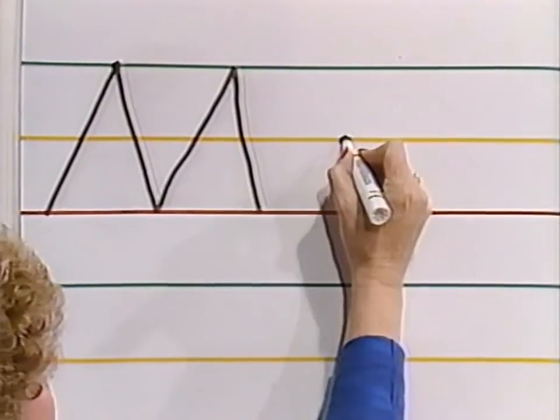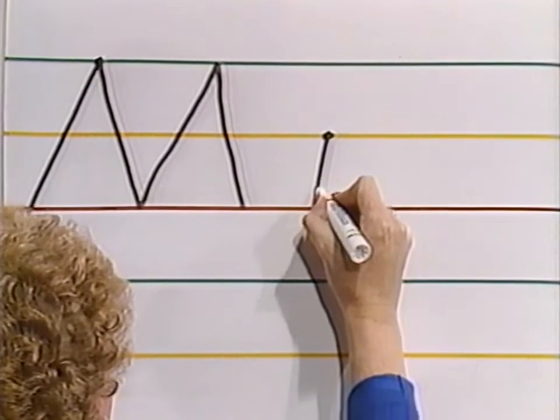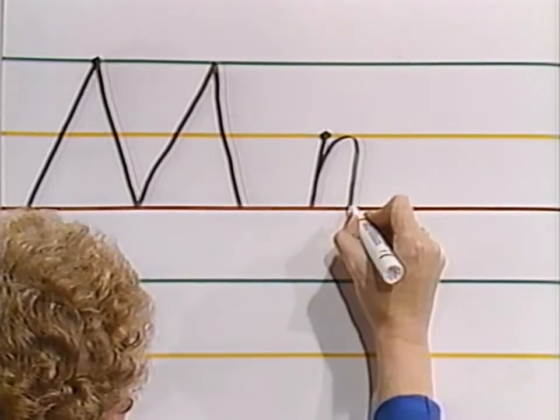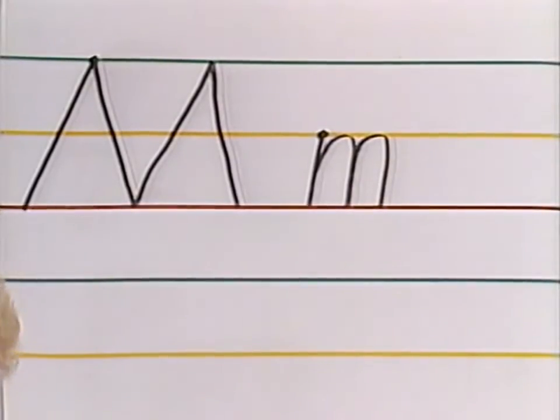Now, a small letter M. You start on the yellow line. You go straight down. Do you pick your marker up? No. Most small letters, you do not pick your marker up. You go back up. Put a hump on the yellow line. Now, go right back up that same line. And right before you get to the yellow line, you put another hump. M. What sound does M make?